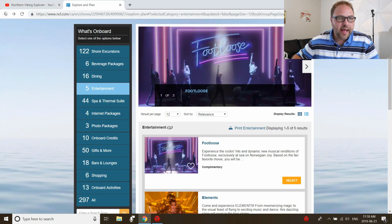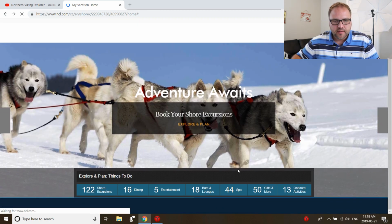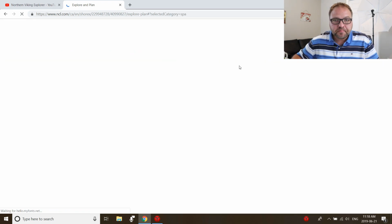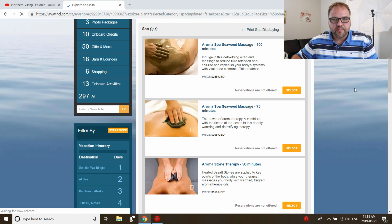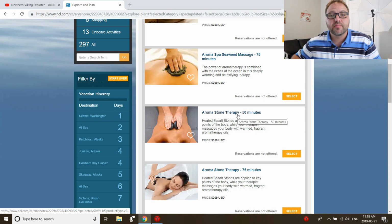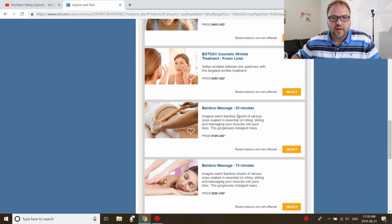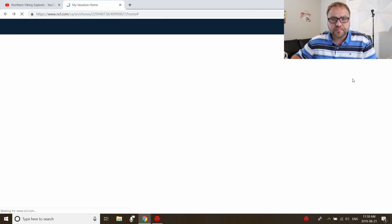Let's go back and have a quick look at some of the other ones. I'll skip bars and lounges, but we'll have a look at the spa. So you can book all sorts of spas, different things. Seaweed massage, that looks pretty interesting. A bamboo massage. So there's all sorts of stuff that you can pre-book in there.